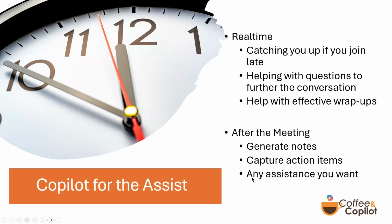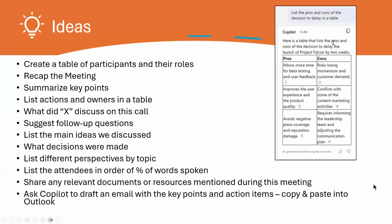So this, like any assistance you want, let's try and give you some ideas on that. So one thing that we're learning with Copilot prompts is not only can you ask it for information, but it's really great that you can suggest or ask for the format that you want. So one thing you might do in a meeting is to ask it to create a table of participants and their roles. So, wow, I hadn't thought of asking for a table as a format.